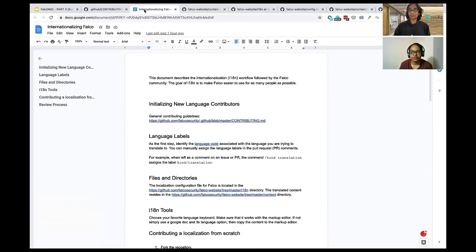Now coming to the GitHub. Fork the Falco website repository. Don't forget to regularly sync your work with the upstream repo. Start with small chunks of conceptually related content. Once it is complete, create the pull request.